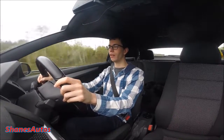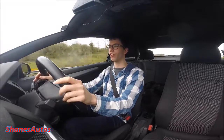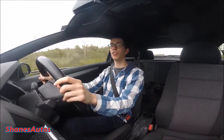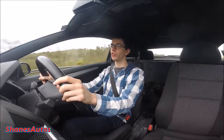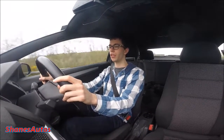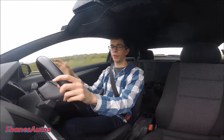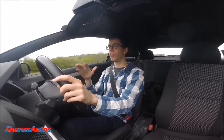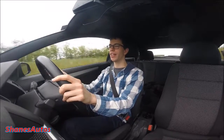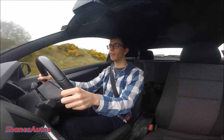Now his is in light blue, I forget what the colour is called, but it looks brilliant. It's one of the nicer colours for the Focus RS, and he's invited me to review his car. So as soon as he picks it up in the next couple of weeks, it should be here at some point in May hopefully, I'm going to go up to his place and review it, and hopefully get some footage with it and the Mustang together, and we're going to get some test drive footage, so it should be a very fun day out.